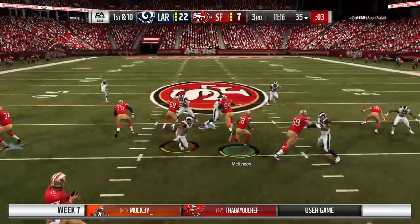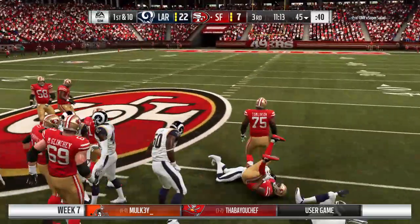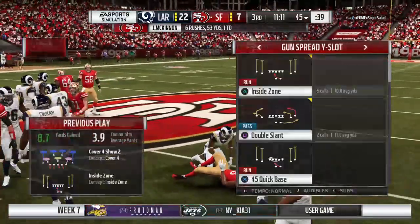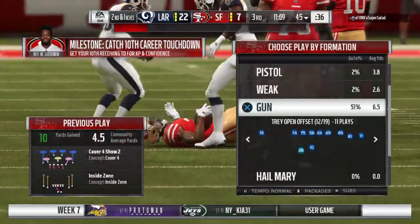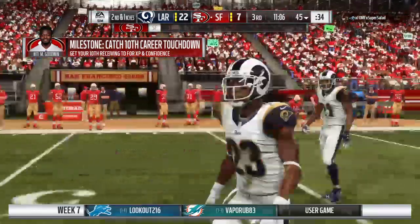Right back to him on first down. And able to break one tackle, but then quickly brought down. But a nice little gain. It'll be a pickup of 10 yards. And that'll make it 2nd and a foot or so.